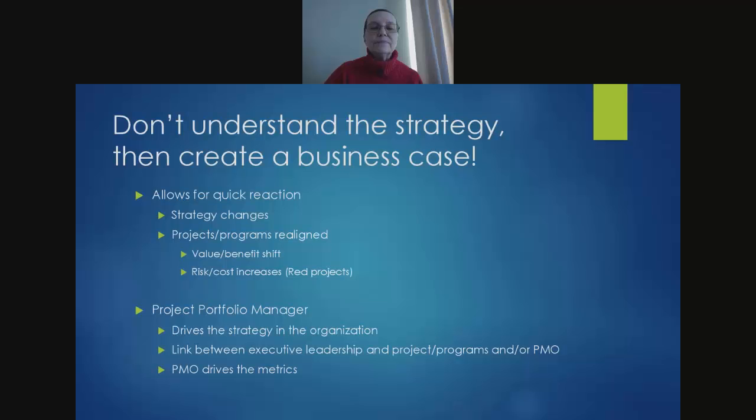So it allows for quick reaction. If I see that something is happening in the portfolio, the project portfolio manager can drive to a quick resolution of what needs to be done and drive the message to the executive leadership and steering committee. Value and benefits are changing and shifting constantly. That needs to be articulated in the business case. Your risk and costs may be increasing if you have a lot of red projects. You need to bring those red projects back into alignment with the portfolio.